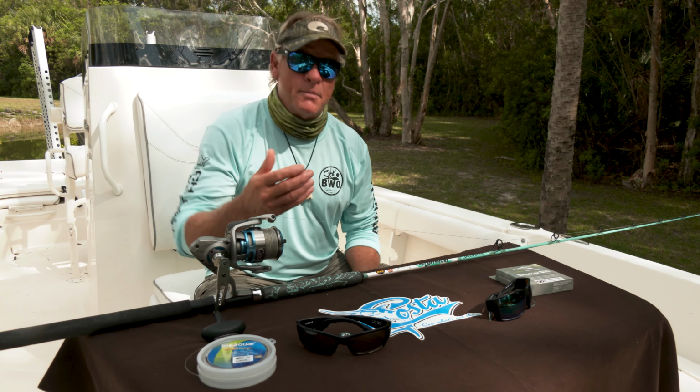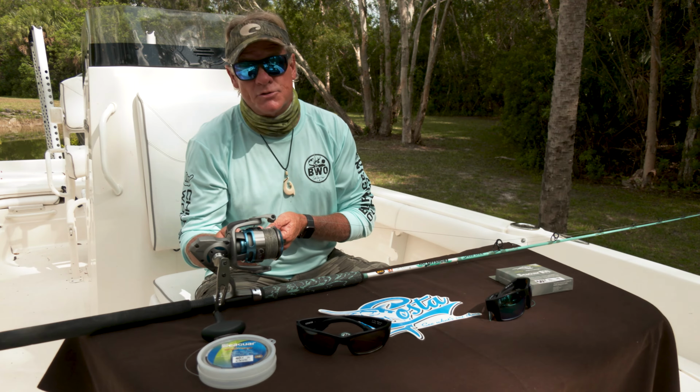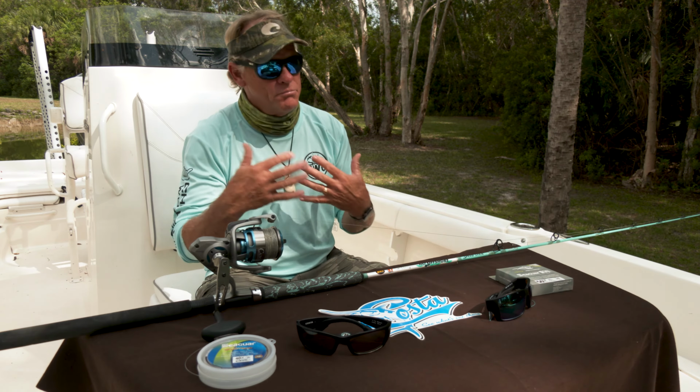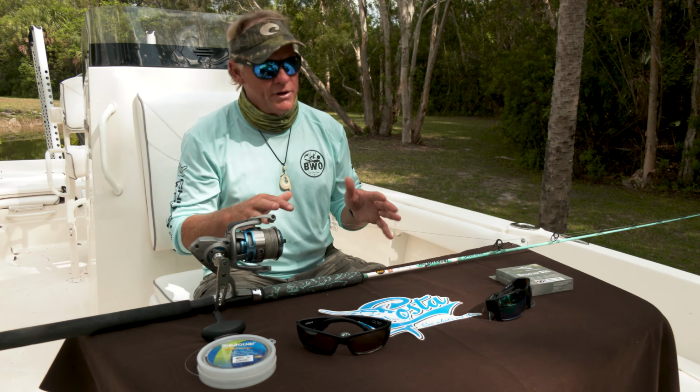I want to talk a little bit about my sunglasses. Now, I use blue lenses when I'm offshore. I use green lenses when I'm inshore or near shore, just because of the color variation of the water. The blue really matches the ocean water out there and enables you to see in really, really good.